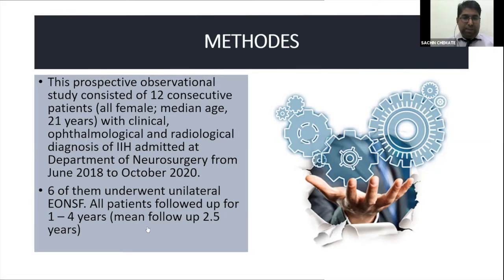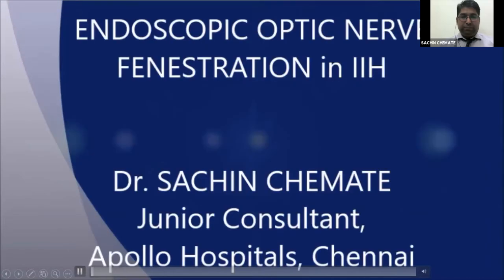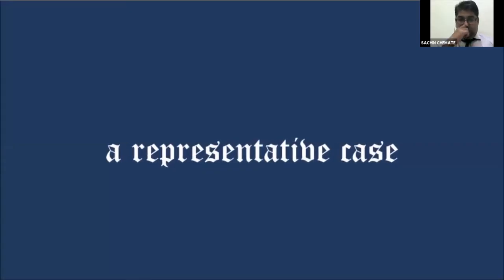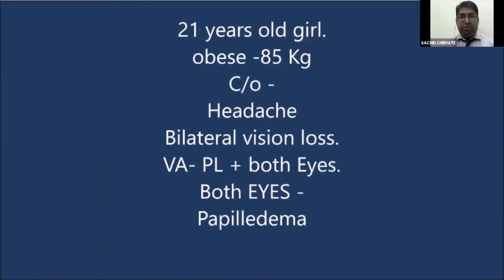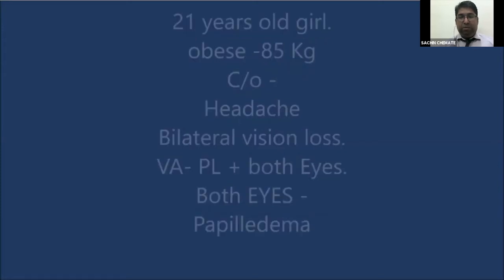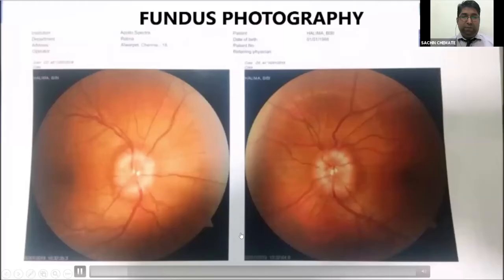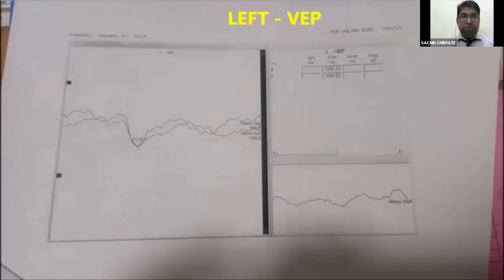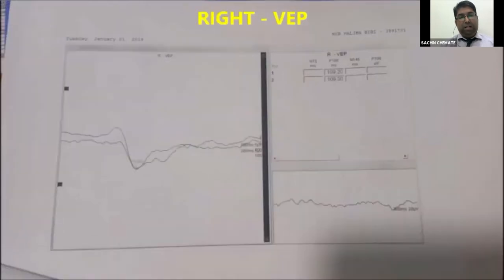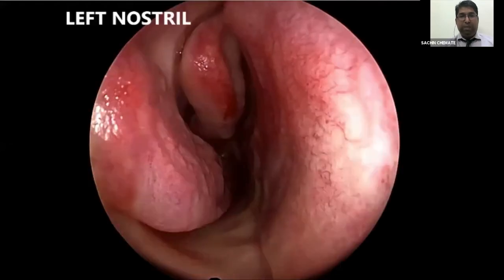There is one representative video of optic nerve sheath fenestration I would like to show, and then we'll go to the literature. The patient is 21 years old, obese, 85 kg, with headache and bilateral vision loss: perception of light in one eye, while the other eye had good vision. On the radiology you can see perioptic CSF here, and the sella was empty, the classical presentation. The fundus photography we do in all patients shows papilledema. On visual field, the most common presentation is peripheral visual field defect and enlarged blind spot. We do ultrasound and VEP in all patients for post-operative follow-up.